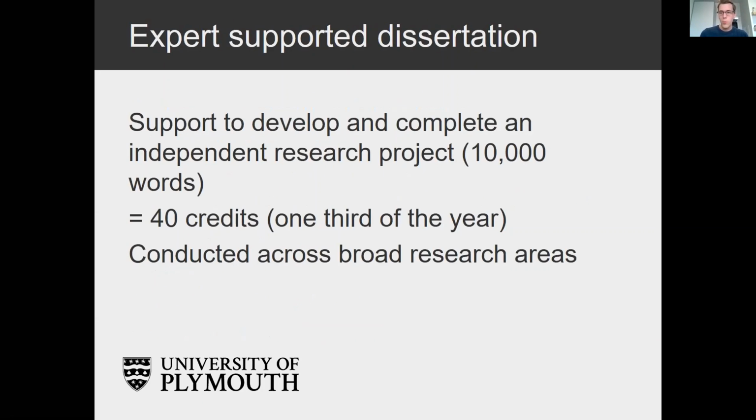All of these options lead our students into being able to support their own independent research project in their final year, so up to 10,000 words, and that's 40 credits or 1/3 of the year. And that's supported across these broad range of areas and specialisms that are developed throughout the time at Plymouth, or capitalising on the time through a direct entry pathway.